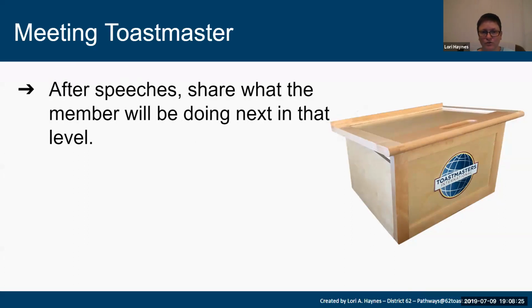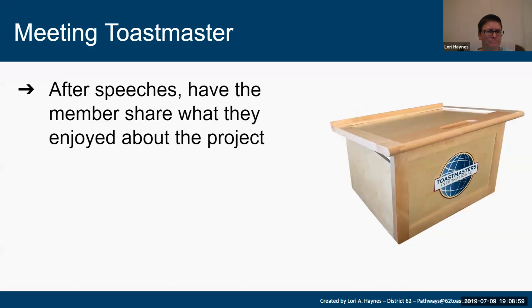After speeches, you could share what the member will be doing next in that level. For example, if someone has just finished their icebreaker, you could share, next, Jennifer will be doing their evaluation and feedback project, where they'll give a speech and then repeat that speech, modifying it with the feedback. It lets the members who aren't quite familiar with what's going on in Pathways yet understand what's coming ahead for that member, and it might help that member as well, especially if it's a new member.